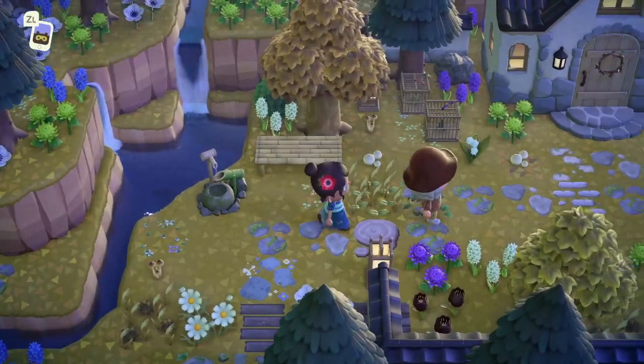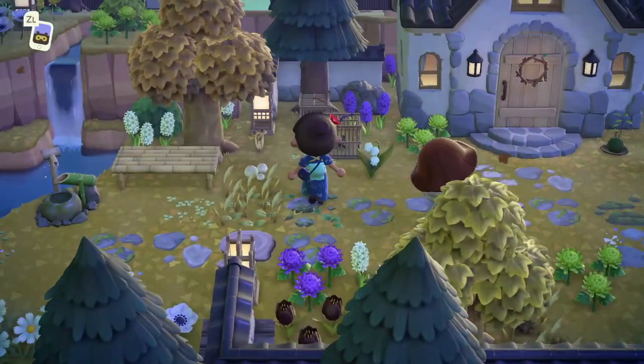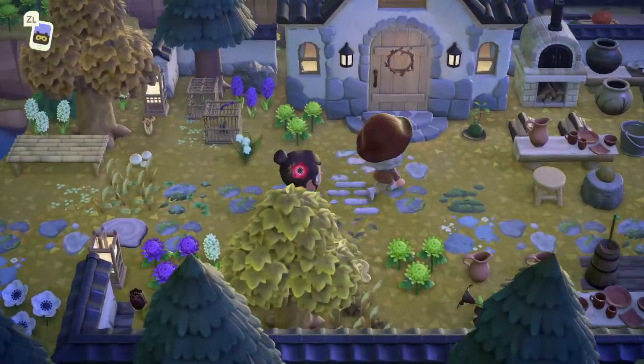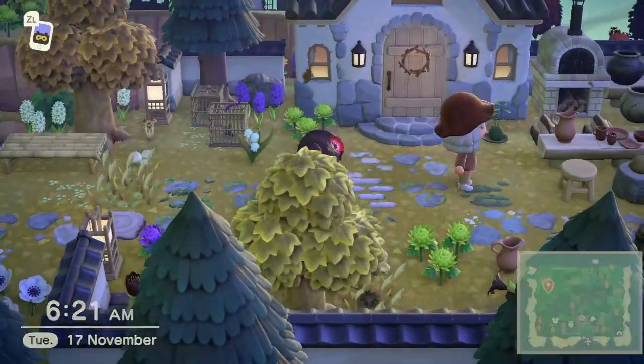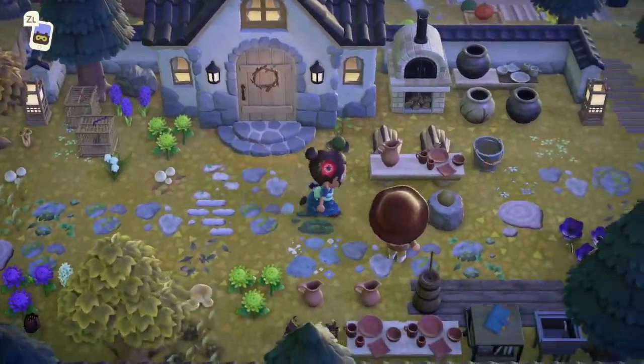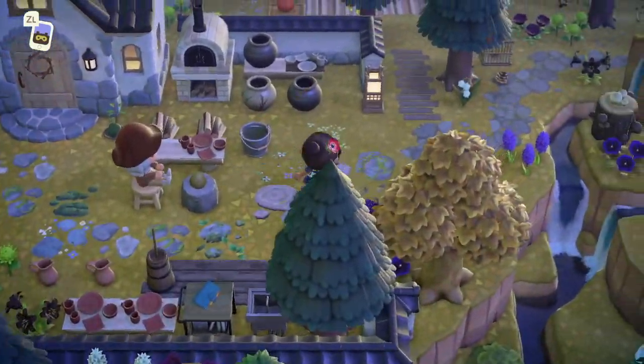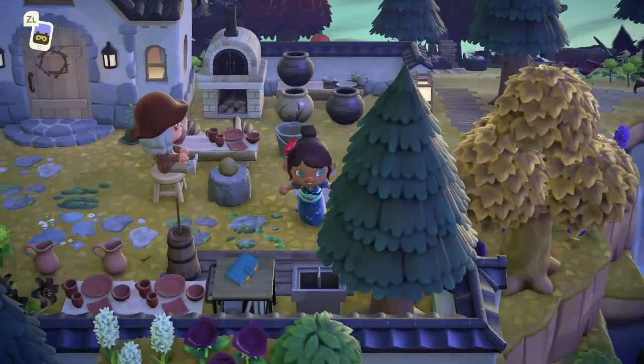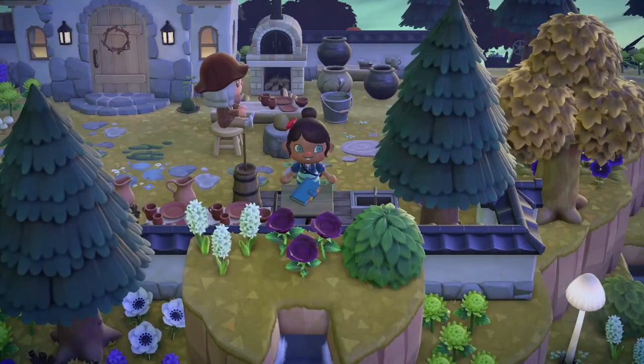Oh, that's so pretty. I love this mix of pathing. This is very cool. Oh, thank you. Yeah, I'm all about the mixing. This is my little pottery studio, my outdoor pottery studio. Amazing. So cute. My dream is to have my own home pottery studio, so I was like, well, I'm giving myself one in the game at least.